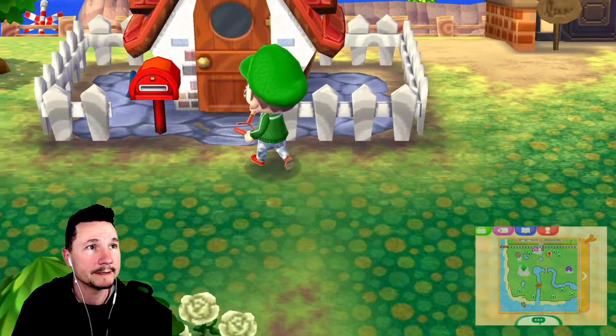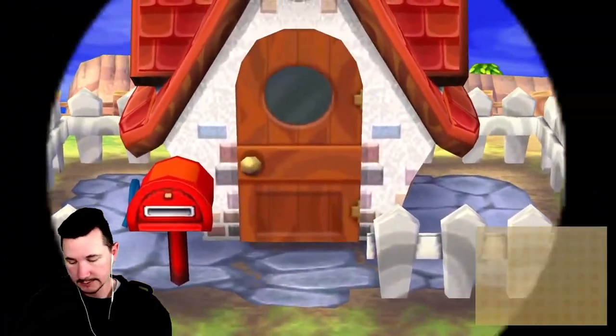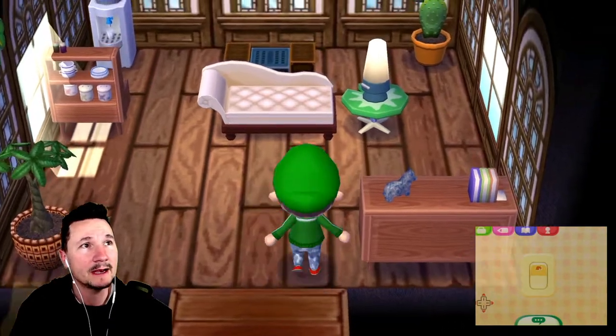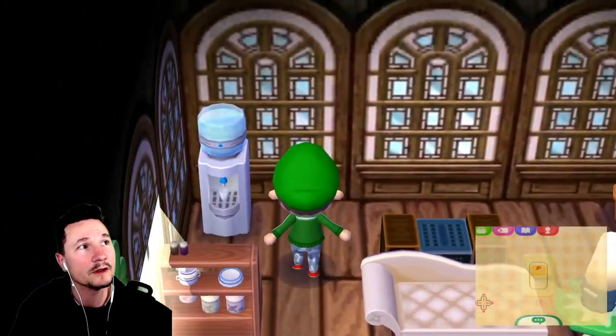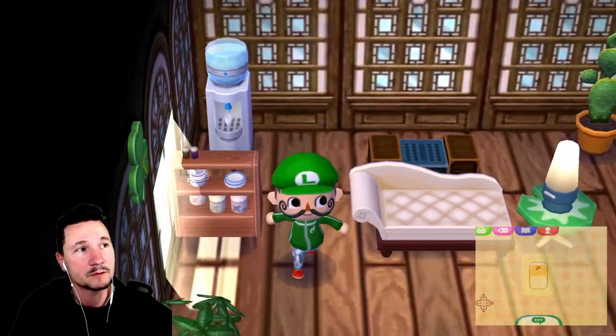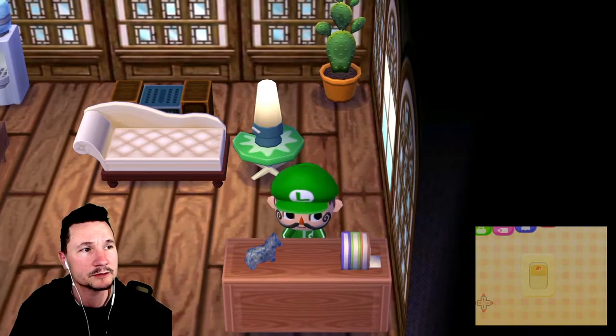And then we'll make some space in our inventory so we can do some fossil hunting and collect some oranges. Maybe we'll talk to a few of our friends. Okay. Yeah, I don't mind this wall. It's a little busy, but it's quite nice in here. All right, let's open up our storage.